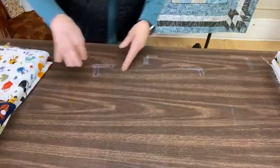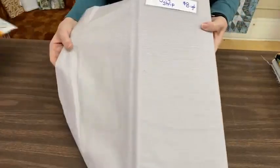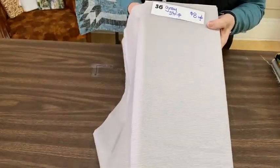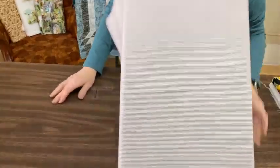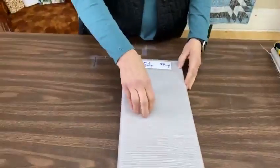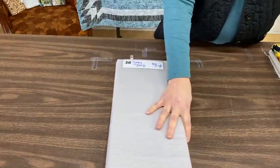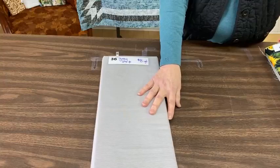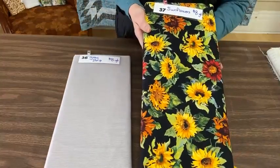Okay. So then we have a little gray. Talk about going into your neutrals. This is out of Spring Chicken. But if you are a neutral collector, this is a tiny, tiny micro stripe for $8 a yard. That is fantastic for a back, for binding, for anything. I'm surprised we have any left because it is just a really good piece. And I think sometimes it gets kind of lost in the shuffle because it is so neutral.